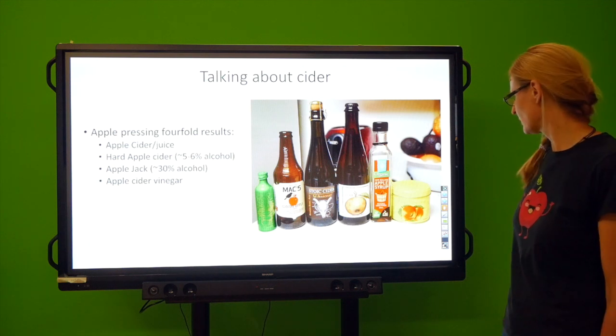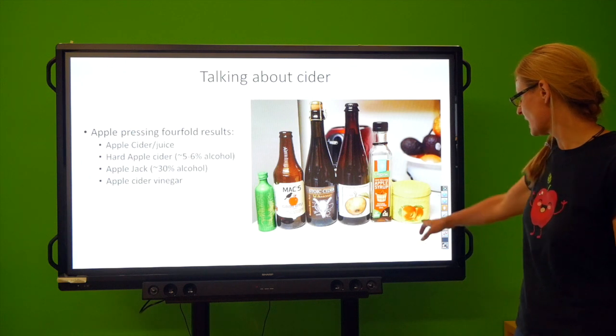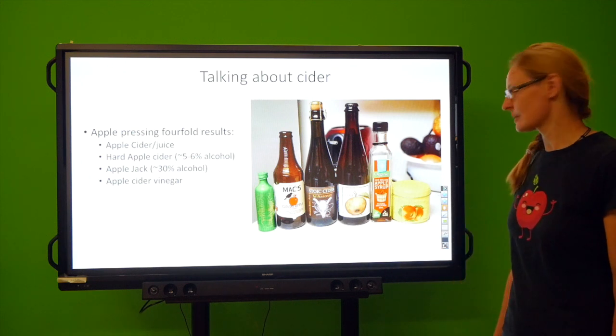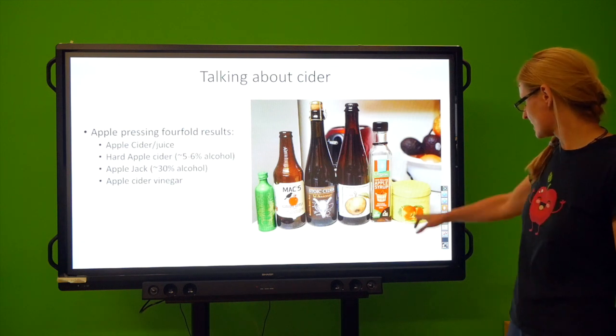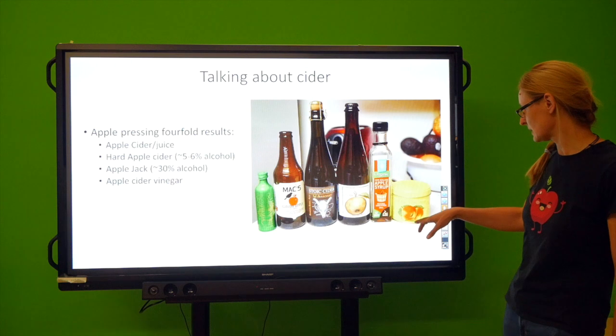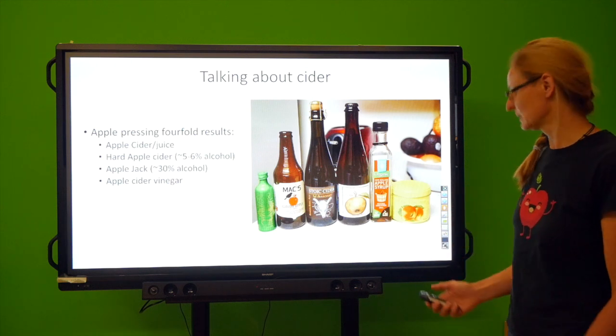And throughout a lot of Europe, I believe it's called appelstroop. So that's quite still popular in Dutch countries. So this is a little container of Dutch appelstroop.